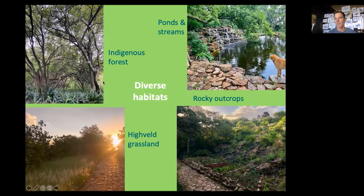Rocky outcrops, bottom right, most of the wild really is this. It's a mixture of different plants, a lot of succulents and aloes and things. The soils have become deeper over time, so the plants have been able to grow better. And there's a fair amount of water. You see top right, the ponds and streams. It's always a bit of a battle getting that whole system working. It works sporadically. But when it does, it's obviously a great habitat for the water birds.